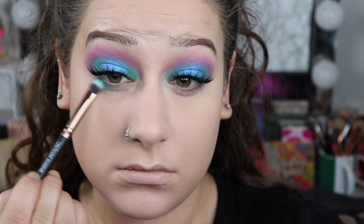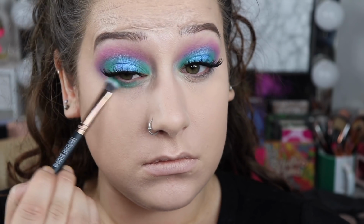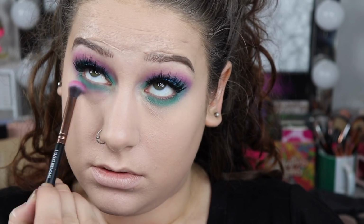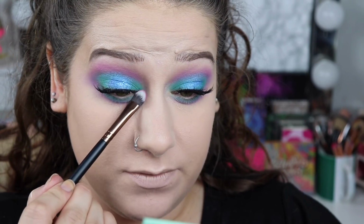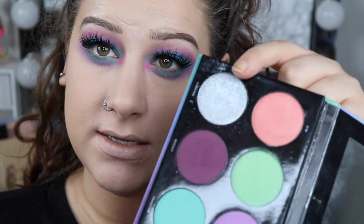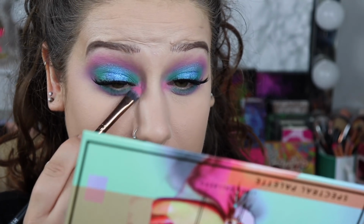Just taking the shade Phantom, as I said, taking this under my eyes. Then I'm taking the shade Unknown, blended in a little bit with the shade Eerie, going in with Eerie on the brush last. Now I'm gonna take a little bit of the shade Unknown on this packing brush from the brand Hiccup. And then I'm taking the shade Illusion, which is the silver, tapping it off. I did not dip in much because I just want a little bit. Yeah, let me do my mascara and then I'll be right back so we can finish up the rest of the face.